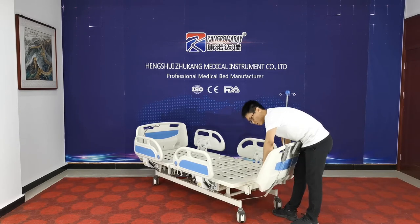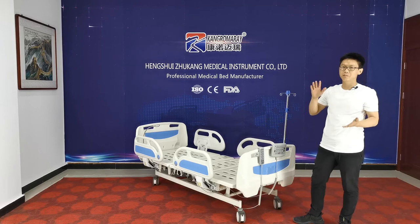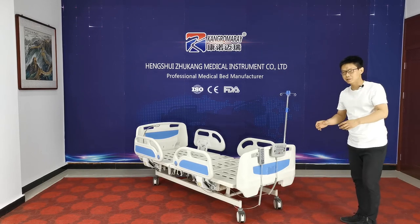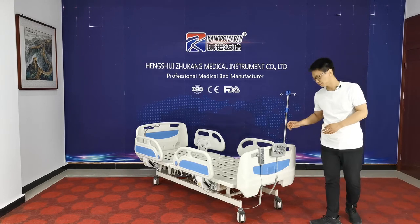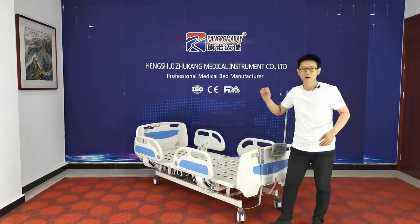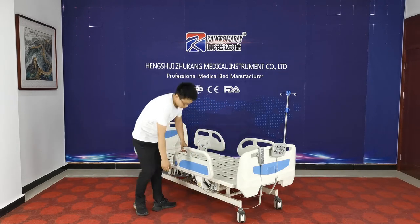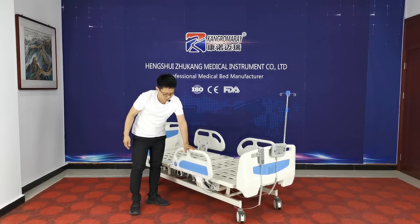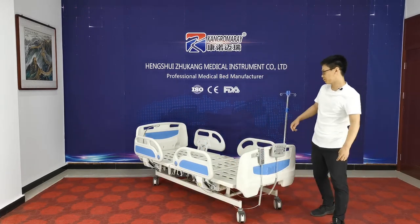You can see when we are packing and making the shipment, we can make the size small and save space in the container. That's why we can also save a lot of sea freight cost. This bed also has four pieces of ABS plastic side rails, also four pieces of foldable ones. Foldable, can make it down and make it up, to protect the patient from falling down.